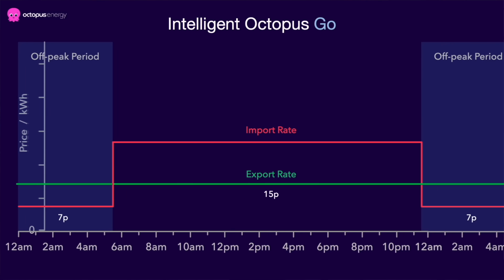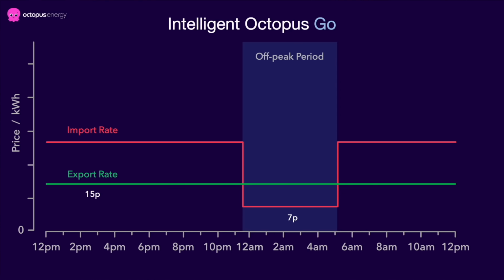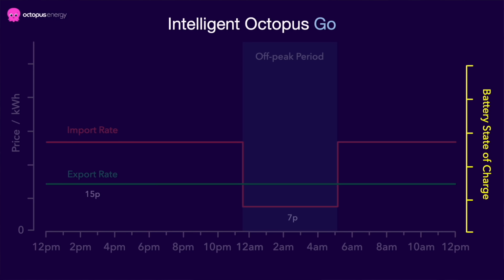To see how, let's first reposition our timeline a little so that we can see all of the off-peak period in the middle of the screen. And now let's superimpose the state of charge of a home battery on that same chart. And let's say that by 10 PM the home battery has a 50% state of charge remaining. What we'll do now is force discharge the battery down to say 5% or whatever lower limit you choose by 11:30 PM. We'll be earning 15 pence for every kilowatt hour we export during this time.